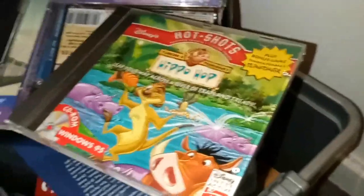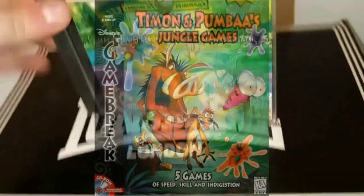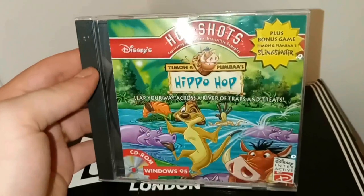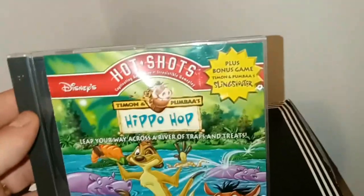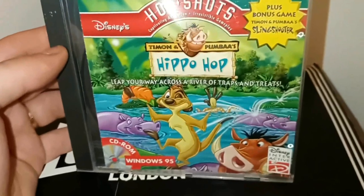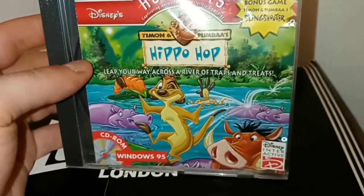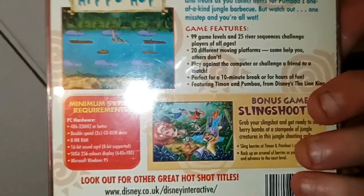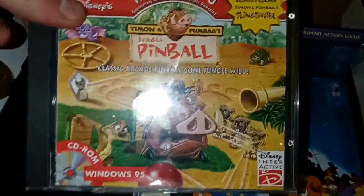One of my favorite PC games and one of my favorite games of all time is, I dropped the disc. Timon and Pumbaa's Jungle Games. They put out something called Hot Shots. It was basically abridged versions of the game. They basically split the entire game off into smaller packages. So this had like two games of it, and there's another one here. Yep, Timon and Pumbaa's Jungle Pinball. So basically they abridged it. And awesome.